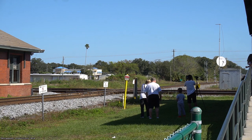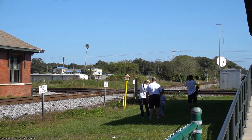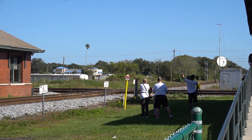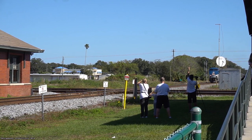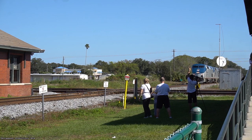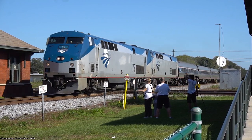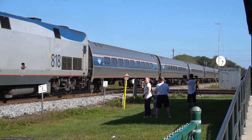But it was a great weekend out here on the S line in Plant City and Lakeland, as well as the A line. I'd also like to thank Tommy, Dalton, DJ, and a ton of other rail fans for coming out and meeting up with me on these couple of days. I had a ton of fun with everybody, and I can't wait until our next outing.